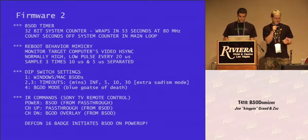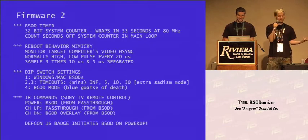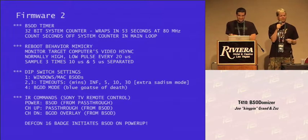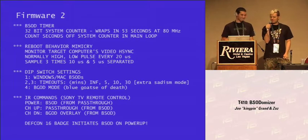We have a bank of DIP switches on there, so you can set various different modes. So you can set Windows versus Mac, crash modes. The two middle switches let you set timeouts. So you can have one where it'll never time out, and you can just use the remote. They go all the way up to 30 minutes, just to be really sadistic, to give people a chance to really get back to work and start doing something before you make them have to reboot.